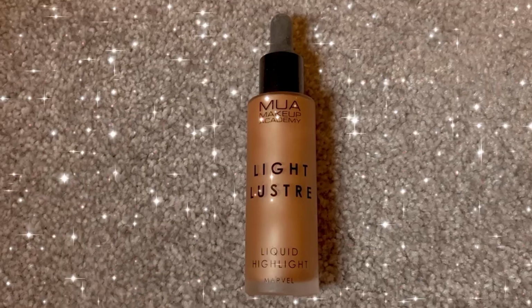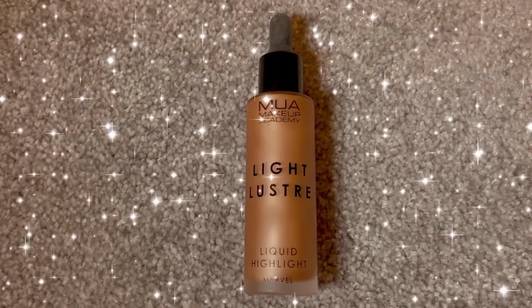Okay, so the next step is highlighter. I don't tend to wear loads of highlighter every day, to be honest, but I have a few that I do like to wear. I have a few in front of me and I'm not entirely sure what I'm going to pick. I kind of wanted to use this one, which is a liquid highlighter by MUA Makeup Academy, and it's called the Light Luster Liquid Highlight.